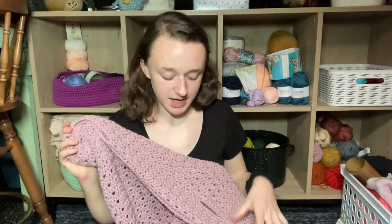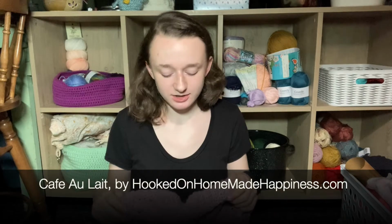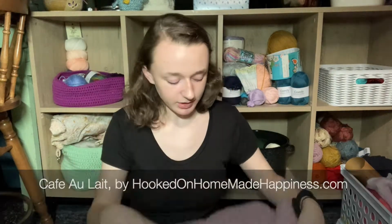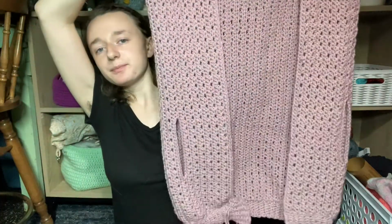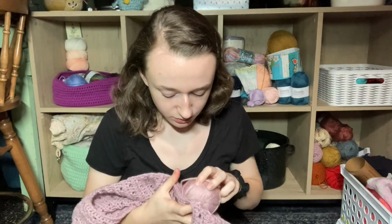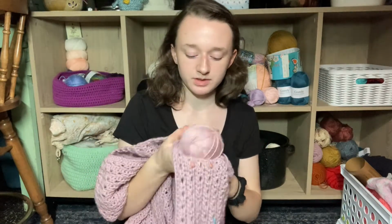Okay, now we're moving on into WIPs, and we'll start with this one because this was a WIP last time. This is my Cafe au Lait cardigan, which is a pattern by Hooked on Homemade Happiness. It's a free pattern on their blog, or you can purchase the ad-free PDF download. And here I am. So I think I've run out of yarn. I did find this skein in my stash, and I think it's Rosewater because I'm knitting this out of Yarn Bee ID in the Rosewater colorway.